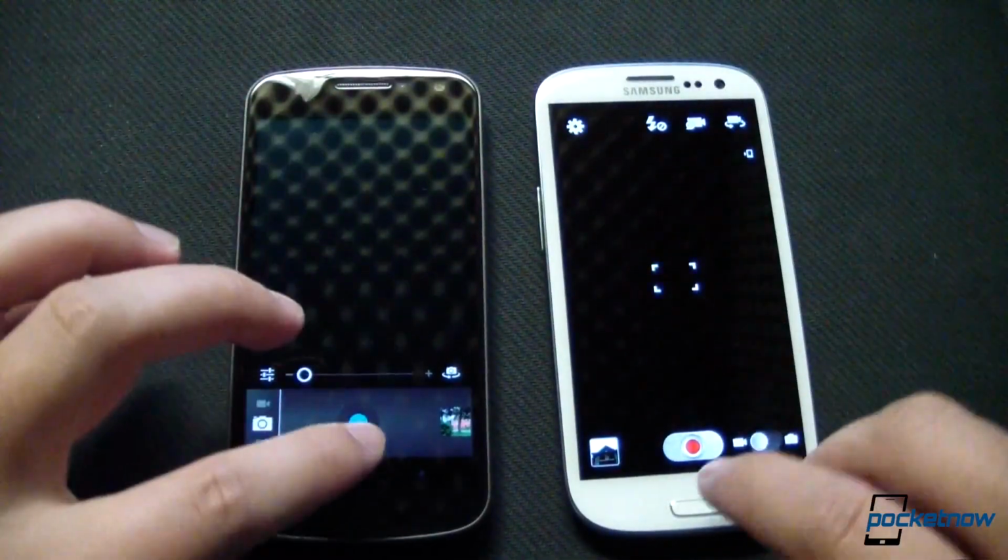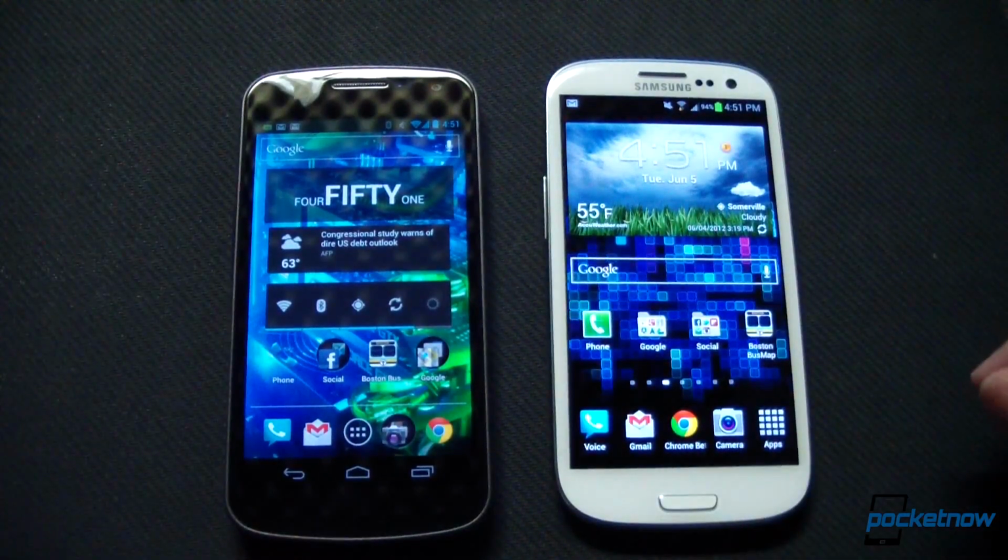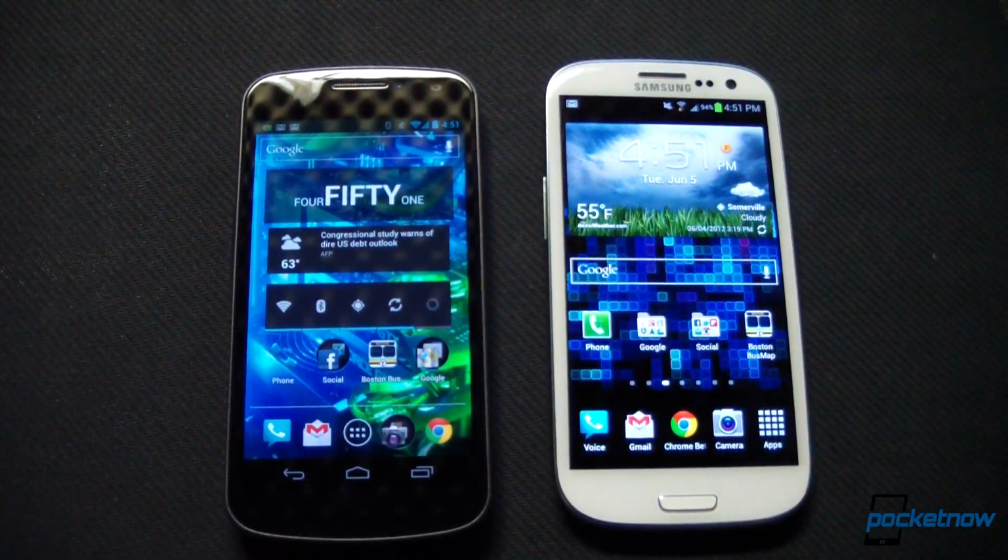Galaxy S3 beat the Galaxy Nexus just by a bit, but once again, no appreciable lag on each. You're going to be able to take your shots pretty quickly on each one. How about a third-party app?